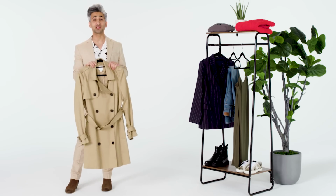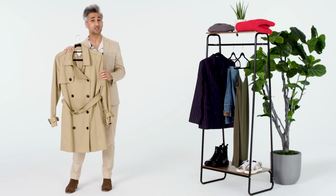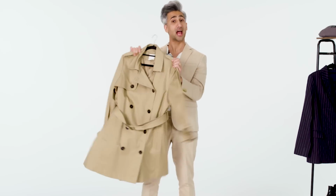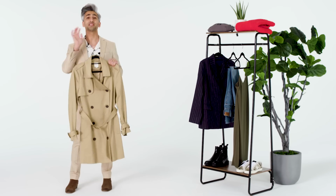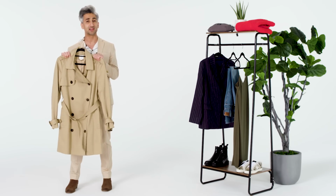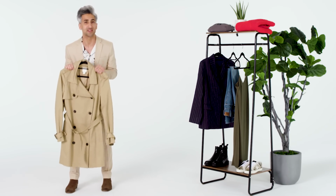The thing that makes this a trench coat is that it has military elements. For example, a broader shoulder, usually a yoke on the back, a belt. That's what makes a trench a trench. It's military inspired. It's something that is very much on trend right now in a bunch of colours. However, I would stick with something classic and it's going to see you through decade after decade after decade.